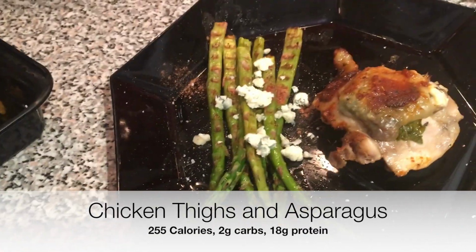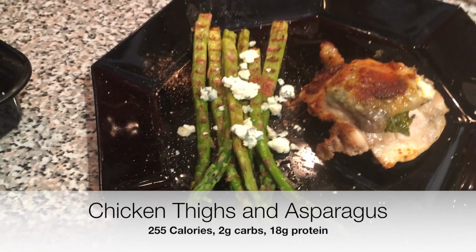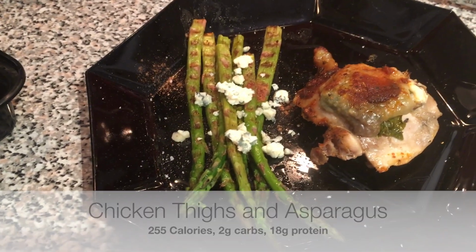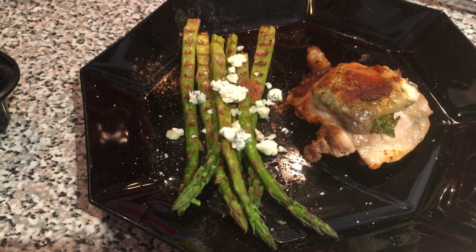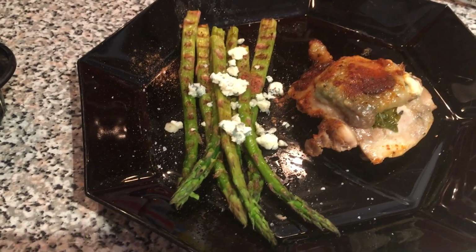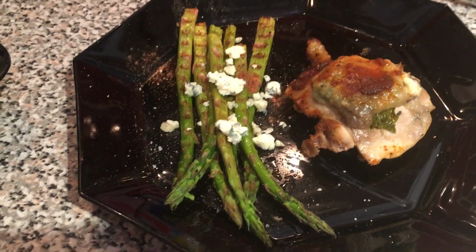So there we go. We've got protein, we've got some delicious taste, and all for 300 calories. And no carbs, or a few carbs in the cheese. So yeah, that's my dinner.